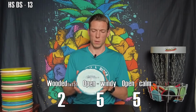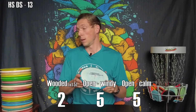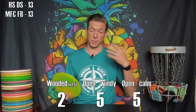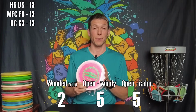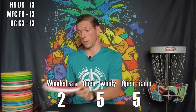Here is a Halo Destroyer, Calvin Heimberg. It's the 2021 run that everyone loves. My go-to distance driver, so that one's easy. This is the Metal Flake Firebird. I use this all the time for upshots off the tee. It comes out very frequently. Next, we've got my most thrown Gator 3 right now. It's one of the new Halo Gator 3s and I've been loving this run.